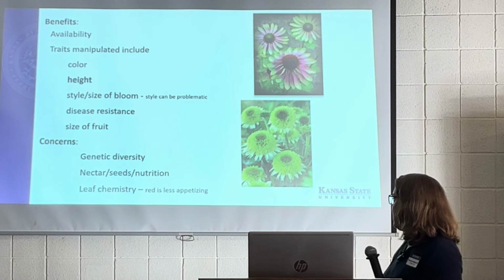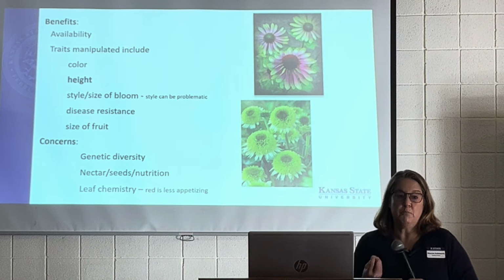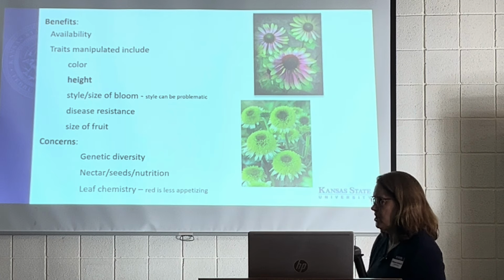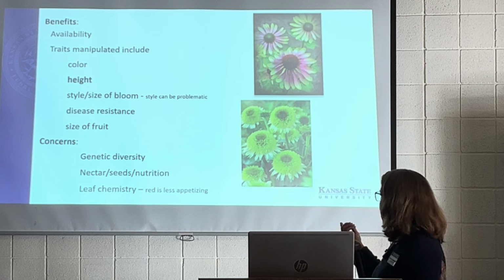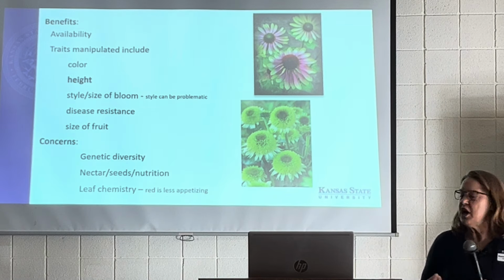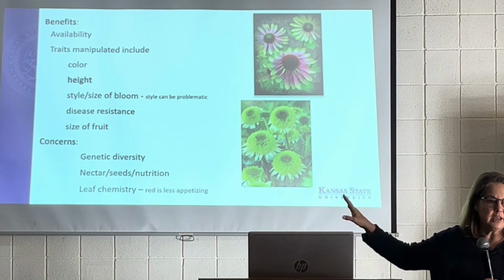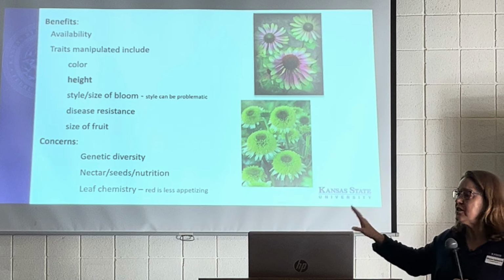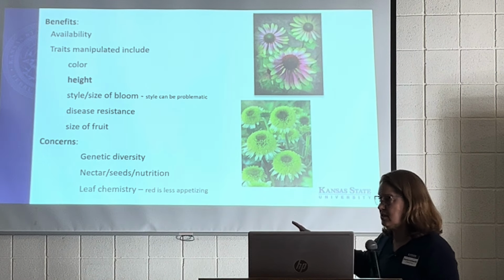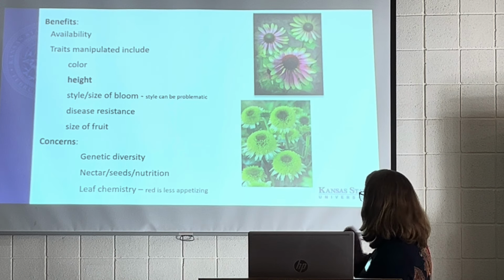Another concern that people have is, does it change the nectar? Does it change the chemical nature of the nectar? Is there a change in the protein? Is there a change in the sugar quantity? Some nutrition, is there something else that's going to change about that? And that's where a lot of the science is going, to look into that, and it's just starting. It's very recent investigation into these sorts of changes. And I'll go through some of that.